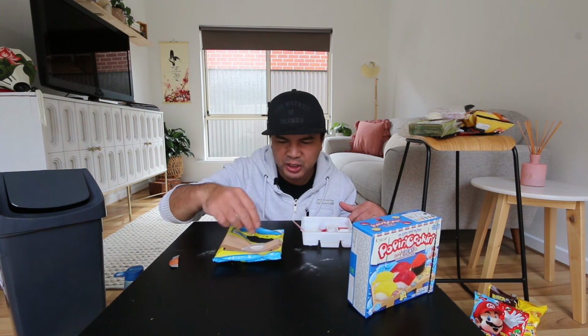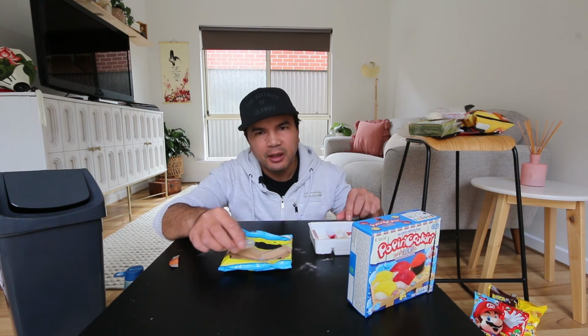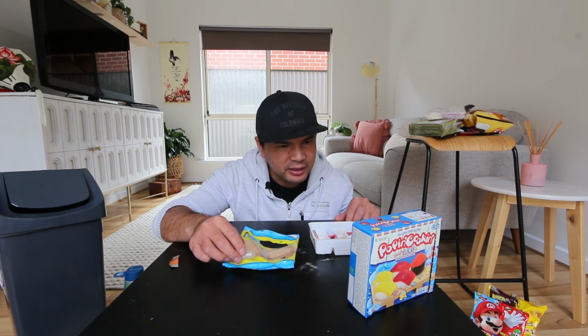But let's try the tuna one. This one's actually looking a little bit better. It's probably the most presentable one out of the two. Let's try this. It's dekimasu. I don't know, it's a bit bland. Not as sweet as I thought. Alright, one last one. I think we've got to make the salmon roe.